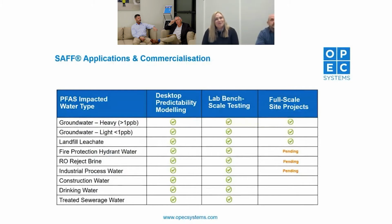Pete, I know you wanted to talk briefly about this slide, so just give us your thoughts on this. Yeah, thanks, mate. I put this one together reasonably recently to throw into the slideshow, because the key message is that when we started with that predictability model, we weren't sure if it was going to work on anything other than groundwater. But now we've treated a whole bunch of different types of water, so you can see them on the left. We've got groundwaters heavily contaminated in the tens of thousands of parts per trillion. We've got lightly contaminated waters in the tens and maybe hundreds of parts per trillion.